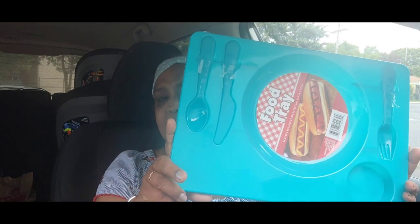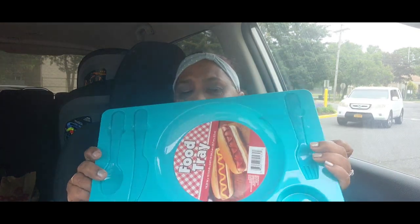Now, I'm going to give you guys a review on this. And the review on this is amazing. Sometimes if I don't feel like eating downstairs and I'm alone, and I have my drink, I put my drink here. Once the tray is flat, your drink does not fall over. And I love this tray. That's why I bought another one. I still have the other one, but I wanted to get a new one, so I got that one.